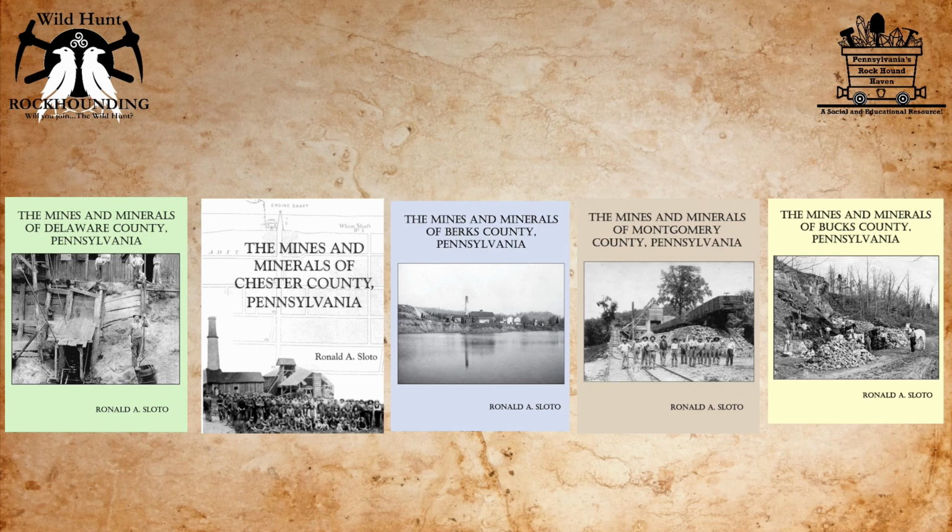I promise you, Ron has sunk hundreds and hundreds of hours, on top of being a college professor, into all this research, and I encourage you to purchase these books if you're in the region, and honestly, even if you're not in the region. These are an in-depth dive into the southeast Pennsylvania mining history of these 5 counties. There is also a color book, I can't remember the word for it right now off the top of my head, a follow-up that goes with the Chester County series that contains a number of color photographs as well.